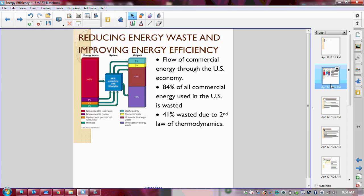So, for example, our internal combustion engines that are in cars are not very energy efficient. And if we improve the efficiency there, then we can use more of that heat energy to actually make the car go, as opposed to it becoming that waste heat. Like if you put your hand on the hood of the car and it gets hot from the car running, that's the waste energy that's being released.